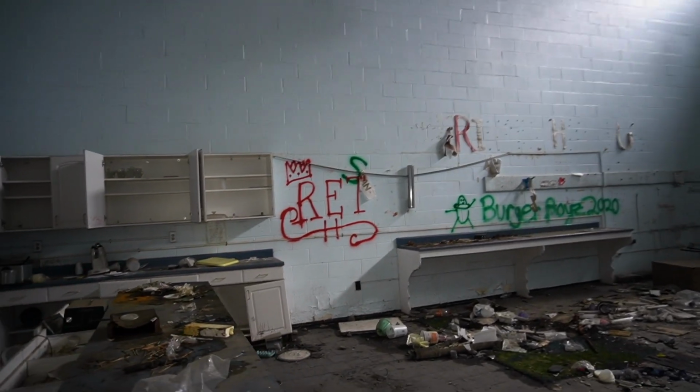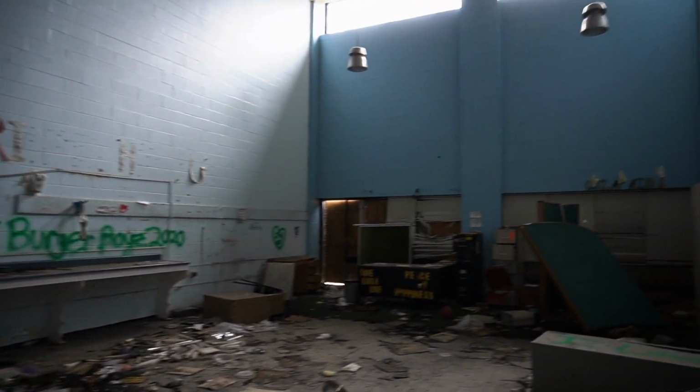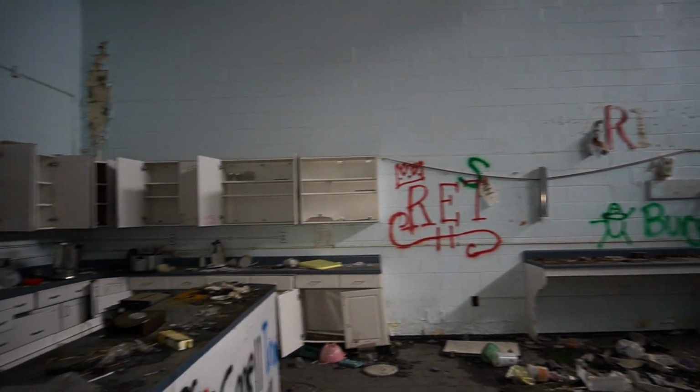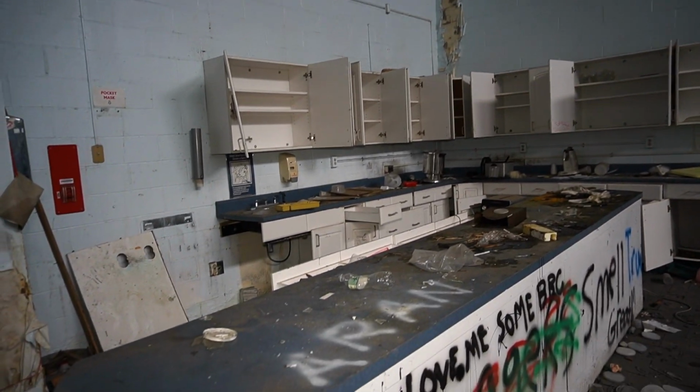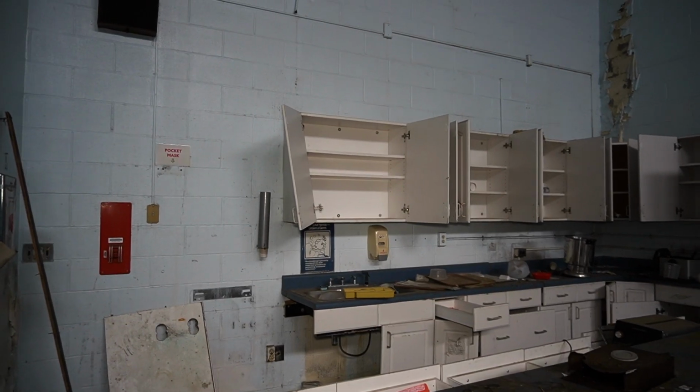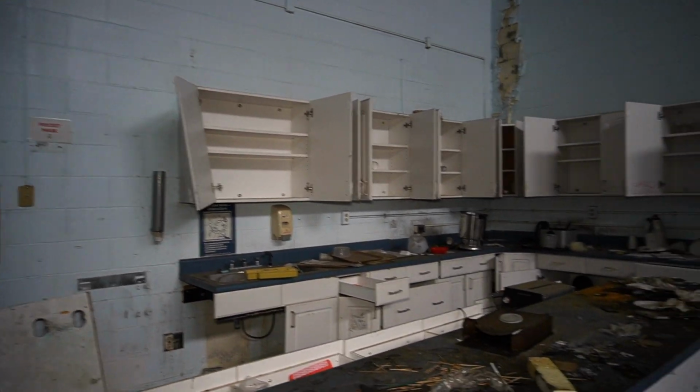It's really trashed. I think this place has gotten a fair share of vandalism over the years. It just happens. But yeah, I guess this is maybe a spot where Friendship Club has a cooking part of it. Maybe you guys make a meal together or something.